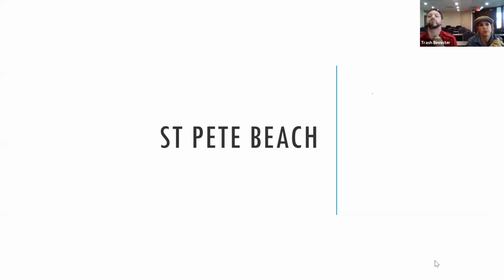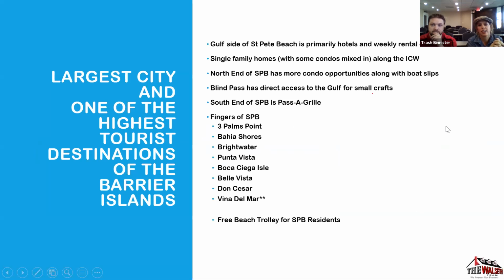And now we head to St. Pete Beach. So it is the largest city and one of the highest tourist destinations of all of our barrier islands. The Gulf side of St. Pete Beach is primarily hotels and weekly rental condos. There are single family homes with some condos mixed in along the intercoastal waterway.